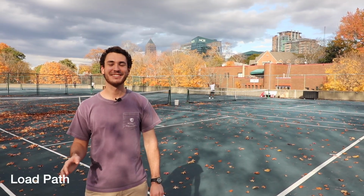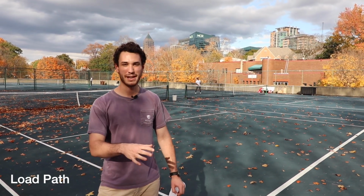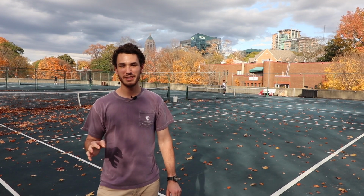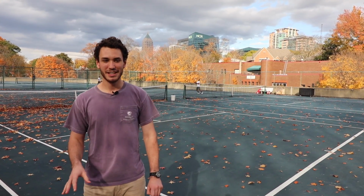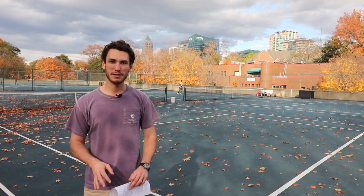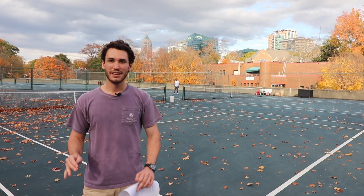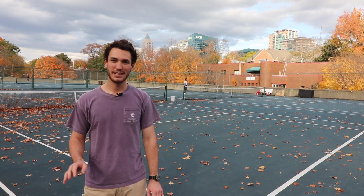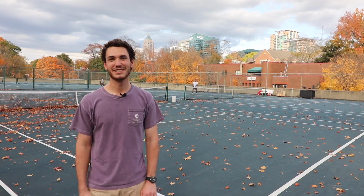We are now standing on top of Peters Parking Deck, which, as you can see behind me, there's a tennis court as well as a basketball court. The design of this deck needed to make sure that the floor slab, which I am standing on, can hold the weight of large amounts of people as well as the weight of the concrete that the floor slab is made up of. This floor slab transfers the weight down to double T beams, which we will see next.